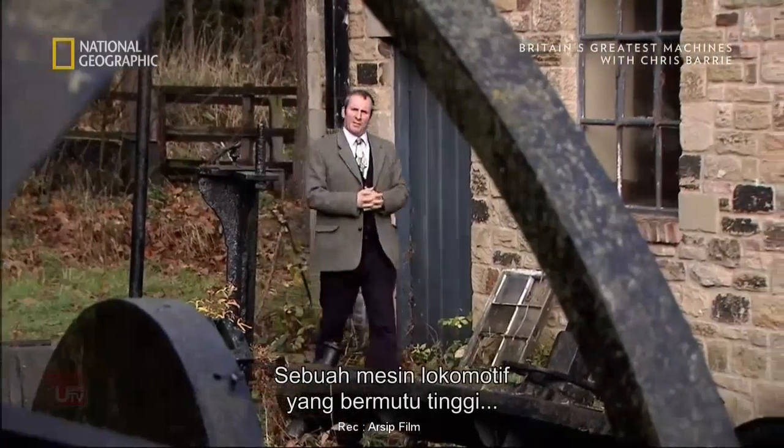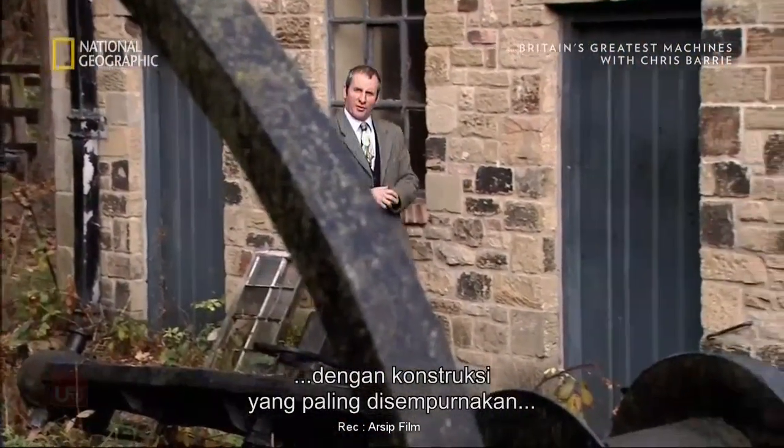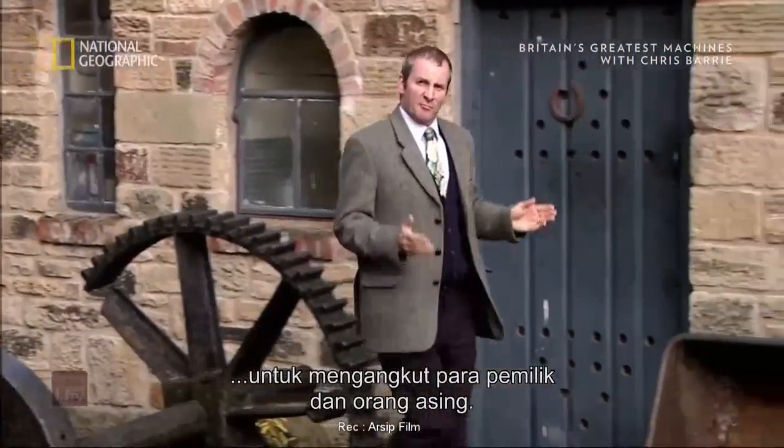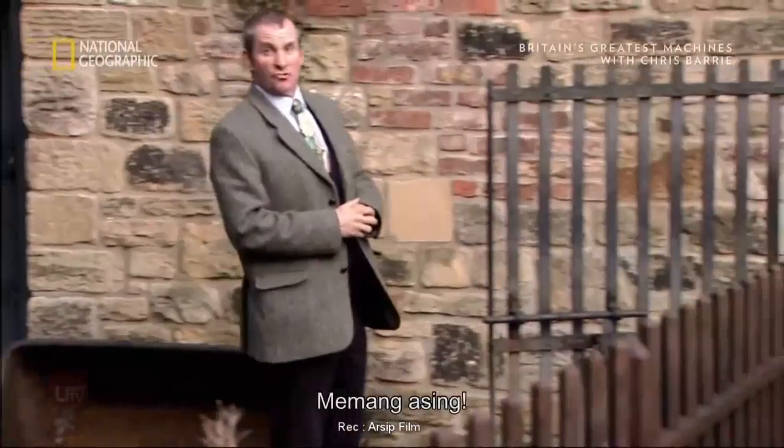A superior locomotive engine of the most improved construction will be employed with a train of convenient carriages for the conveyance of proprietors and strangers. Strangers indeed.